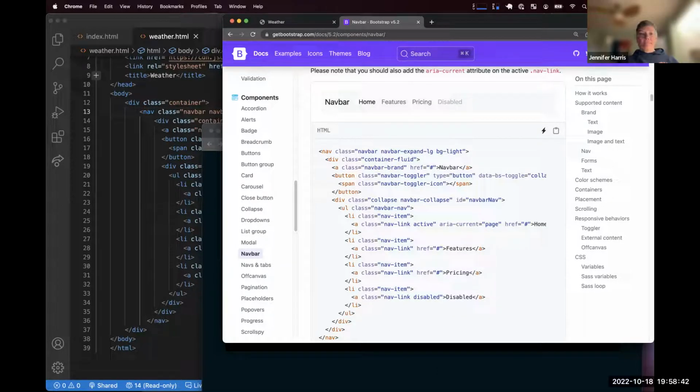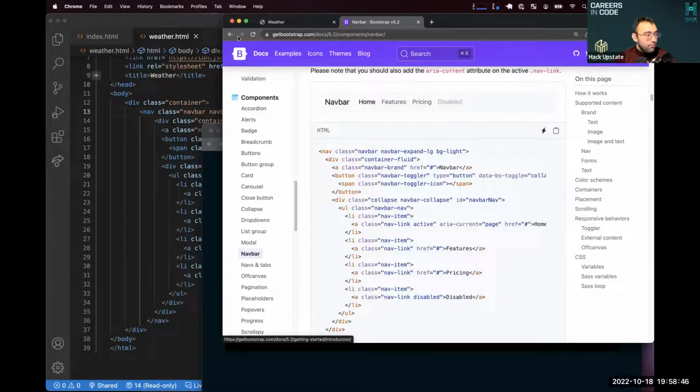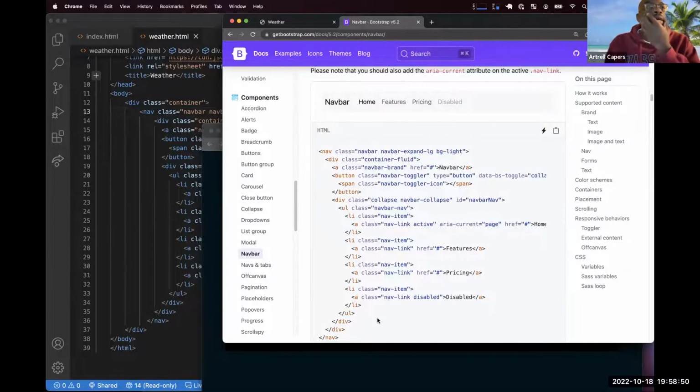Okay, so we got the vast majority of class going here. So I need to roll forward. Archer, I'll go ahead. I feel like my indentation might not be right.